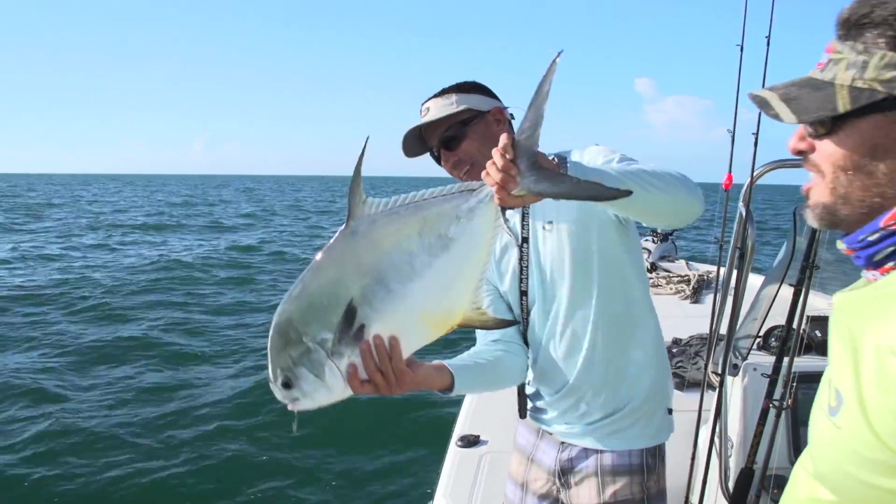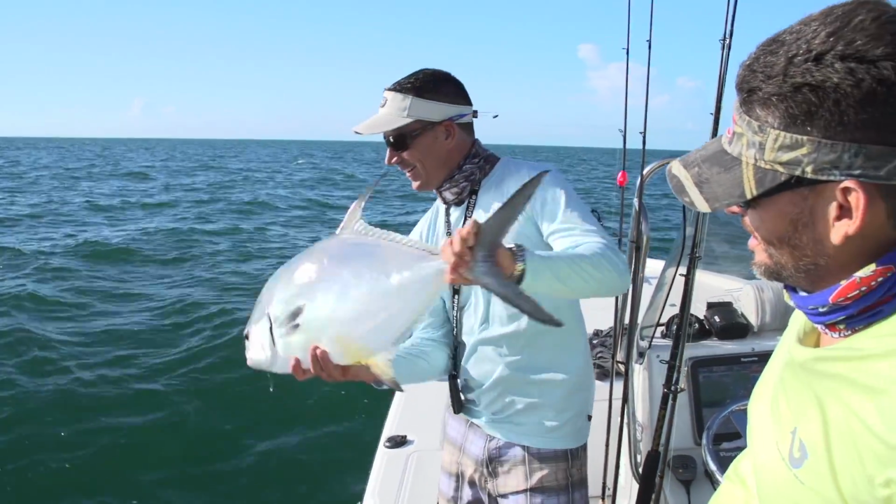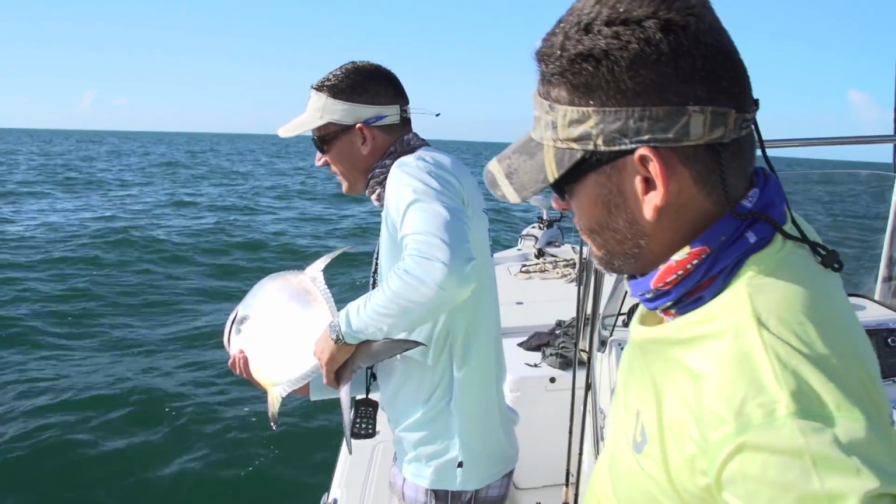Key West, Florida. That's where it's at. Permit. Look at that. What a gorgeous fish, huh? God. Let me get back in the water. Let's get a healthy release.